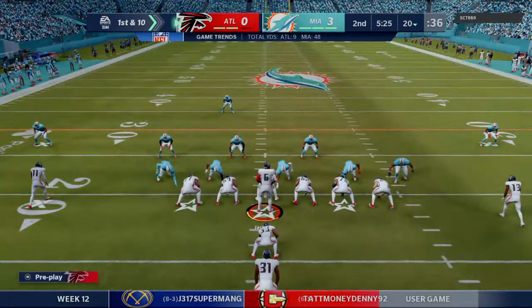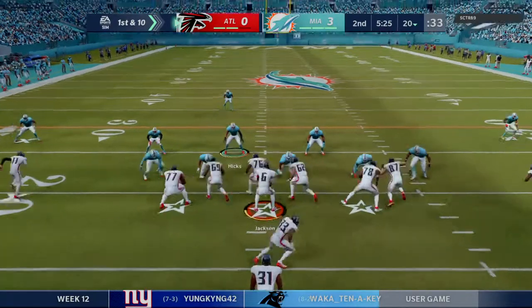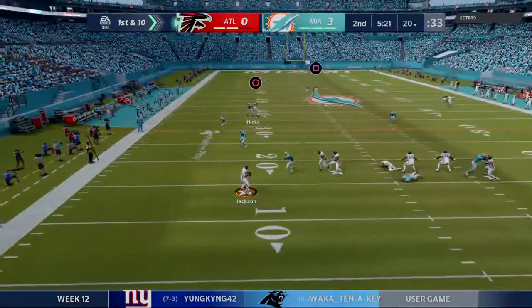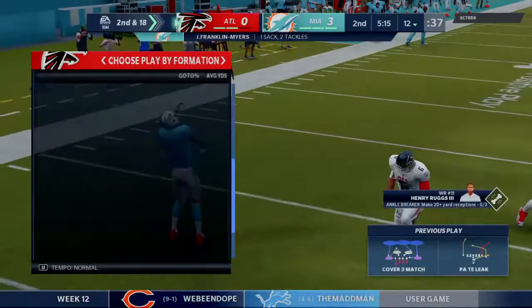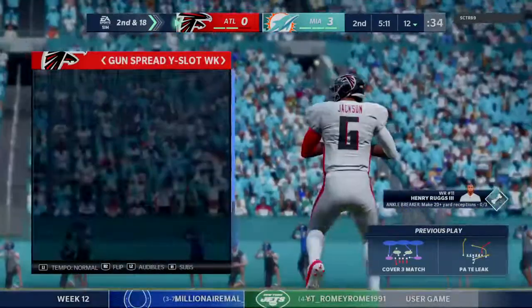About set to begin their next drive. The Falcons offense at the line. They've shown precious little here offensively thus far as they try again with a first down now. And the Dolphins rush gets home. Down he goes. Brandon, never ceases to amaze me just how fast these defensive ends are in the game nowadays.